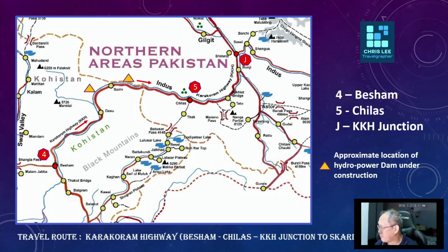This is a much closer map route showing you from Bisham, which we actually visited and shared with you in the last episode. Just important to note that from point 4 all the way to point J, the entire road is classified as Karakoram Highway. Of course, the Karakoram Highway will not just stop at point J, it goes further up until the border with China.